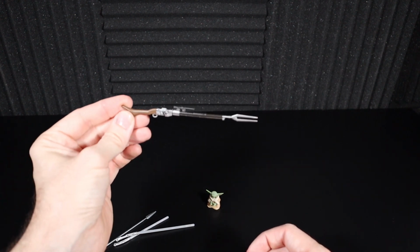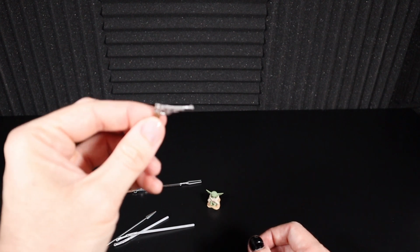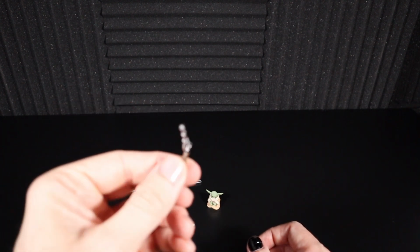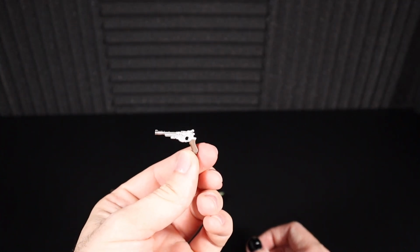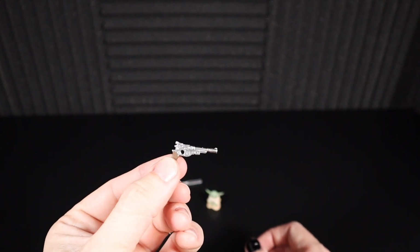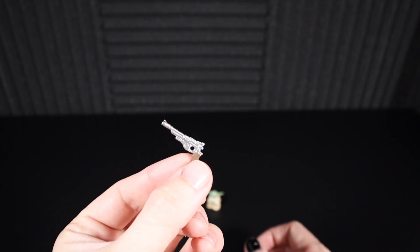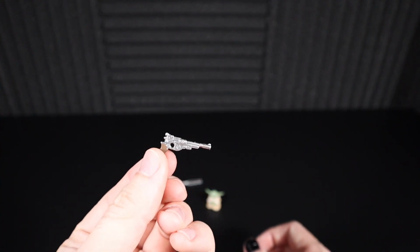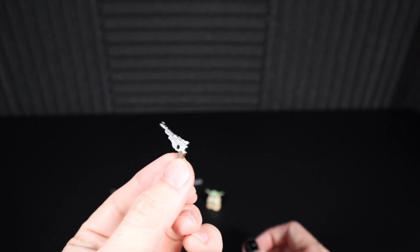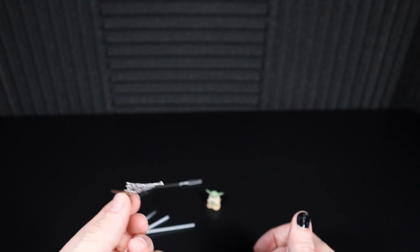That old Mando carries around. Excellent to have that add. We've got the pistol, right? Not bad. I like the little paint apps on it, right? They took the time to give it the brown handle, and I appreciate that. I mean, it's a small gun. It has great detail as far as the fine work in there to make it truly look like the machine that a gun is. Could there have been a little bit of a dark wash of maybe a gray or something on there? Sure.